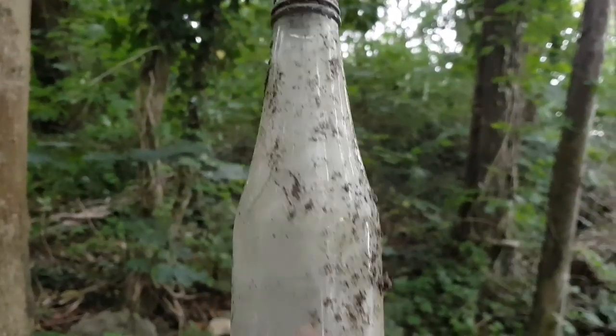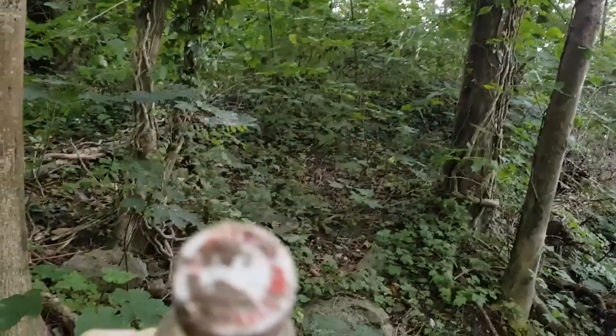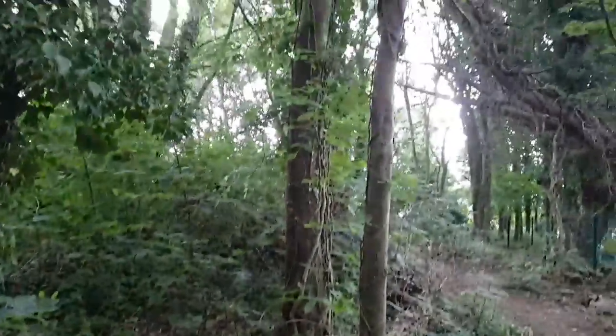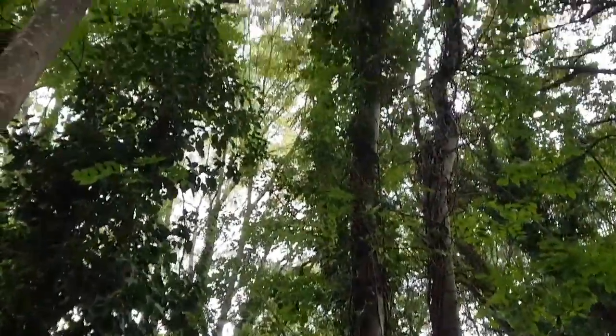Here's another Heinz bottle. This one more familiar to the type of bottle that we would have had when I was younger, and in fact quite similar to the ones that you still get today. Still with a lid on it, look, but nicely washed out. You can probably hear that it is actually raining pretty hard.